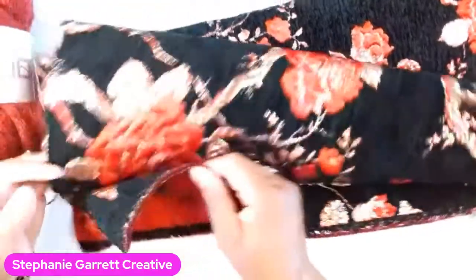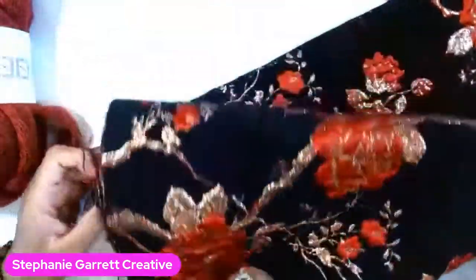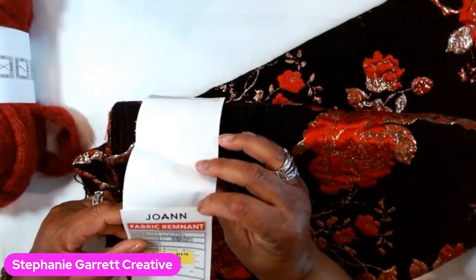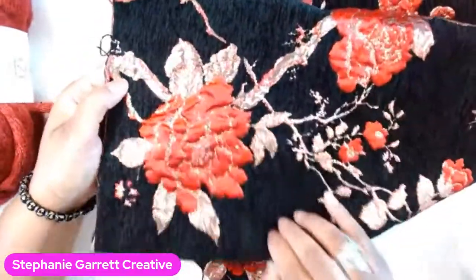It looks like at least a yard. Well, it might be about a yard. Does it say a yard? Let me see what it says. Oh, no, it's not quite a yard. But it's enough for me for what I need it for. But look at that. Isn't that beautiful?